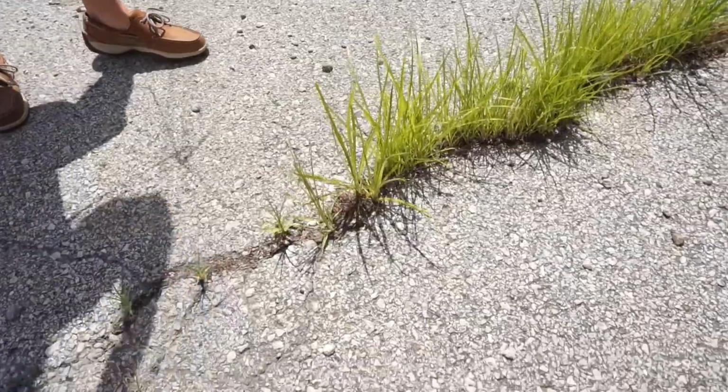We're at the back of the shop today. It's super hot, it's got to be 105 degrees back here on the asphalt. But we found some nutsedge growing in the middle of the parking lot. So I wanted to take a second, Sarah, spin around here and show everybody the nutsedge growing in the middle of the parking lot.